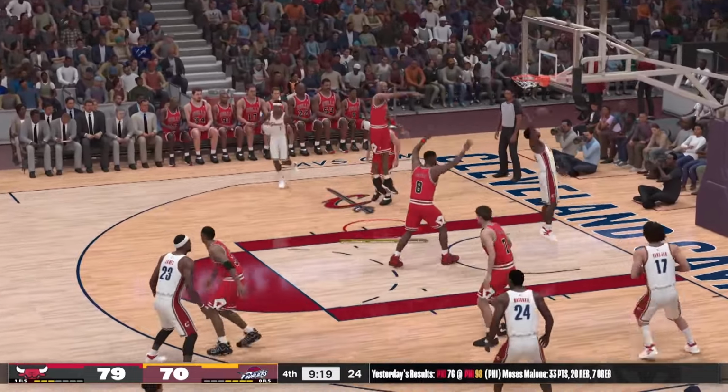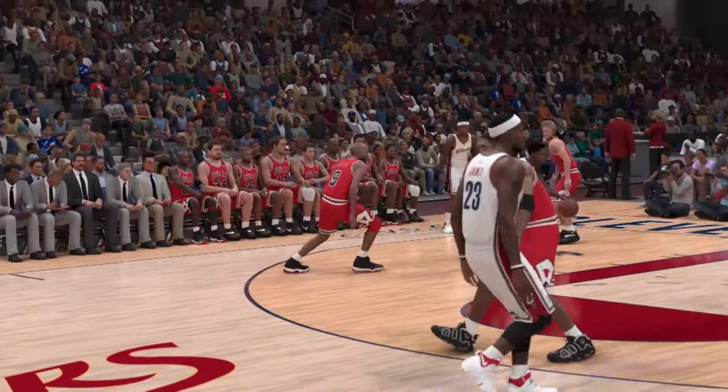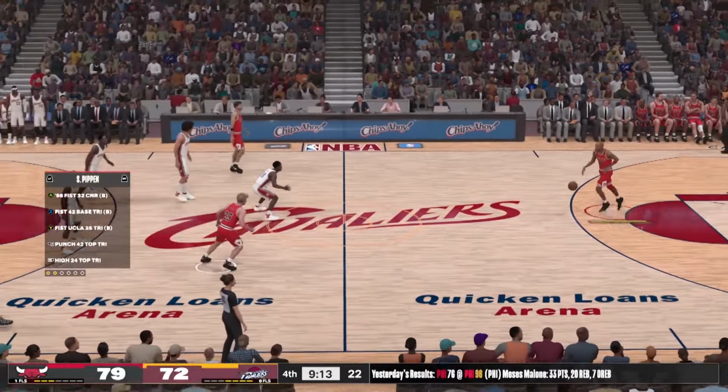Here's Jones. Hey, how's that for an answer? Right back with a dunk. High IQ pass by LeBron. He reads the floor and gets it to the open shooter. Chicago leading.